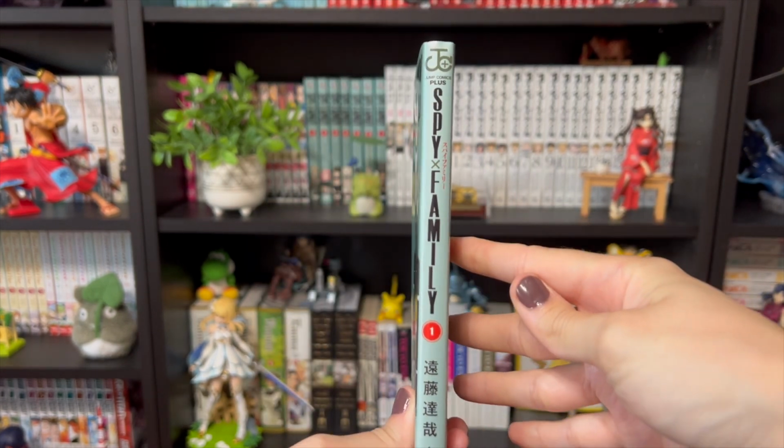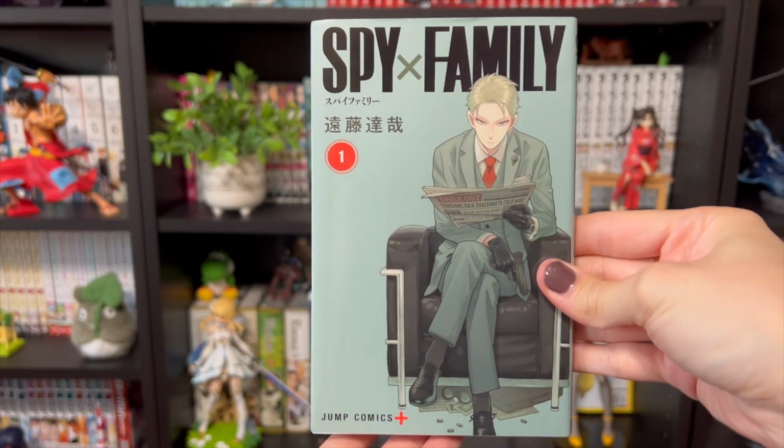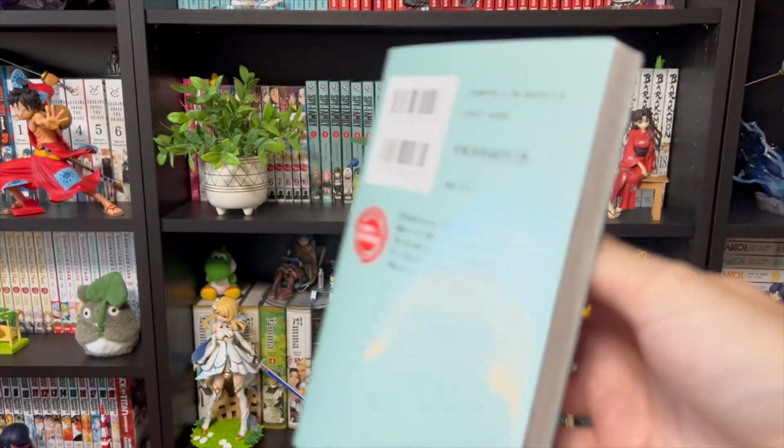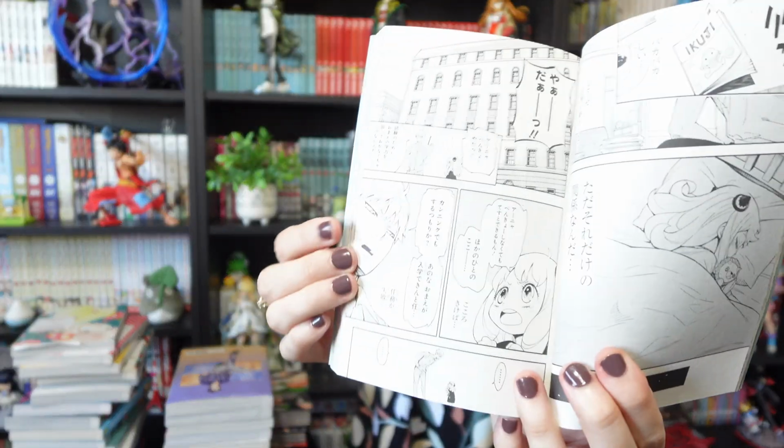So again, just wanted to have some mementos from my trip to Japan, and have some of my favorite volumes in their original language, right? Yeah, so this one, like I said, 480 yen. And they're so cute, so small. Maybe that explains a little bit of the price difference, and then not having to translate into another language because this is the original language and everything. But like I said, very cute. These smaller volumes from Japan. Very fun for those.